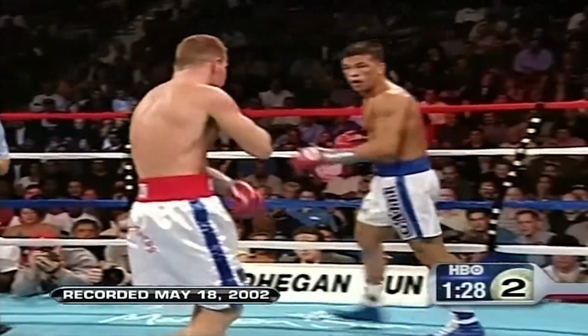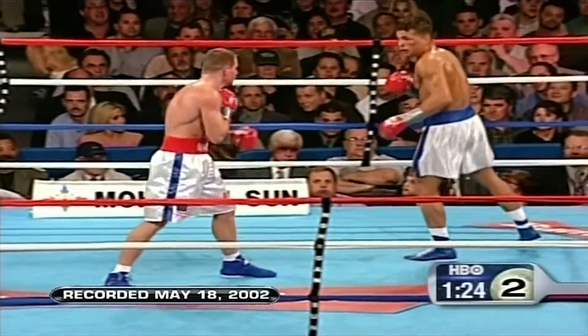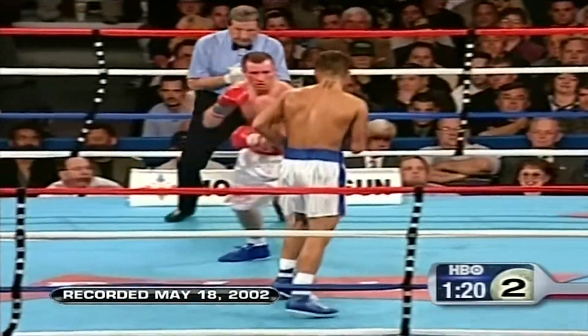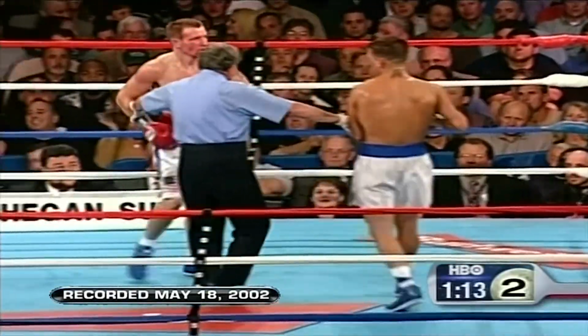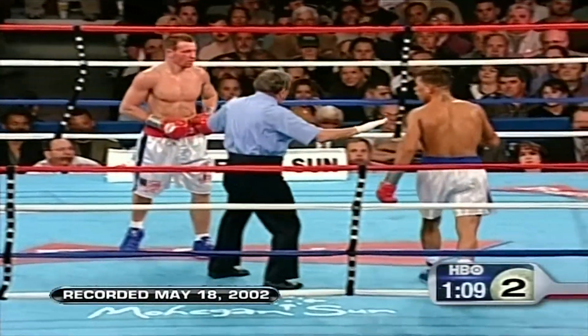Ward is having problems with the power that Gatti's got, because Gatti's a good puncher. He turns all of his body through his punches, and he's what we call a free puncher. He lets all of his body turn all the way through, very loose and natural. And it's the variety of things that he's doing that's really causing a lot of problems. You understand? Whereas Mickey is very predictable.